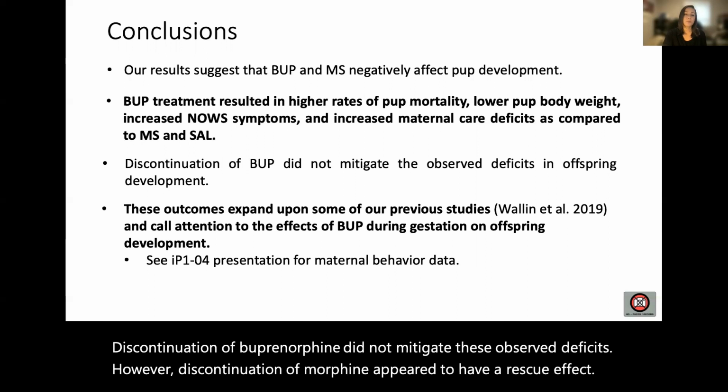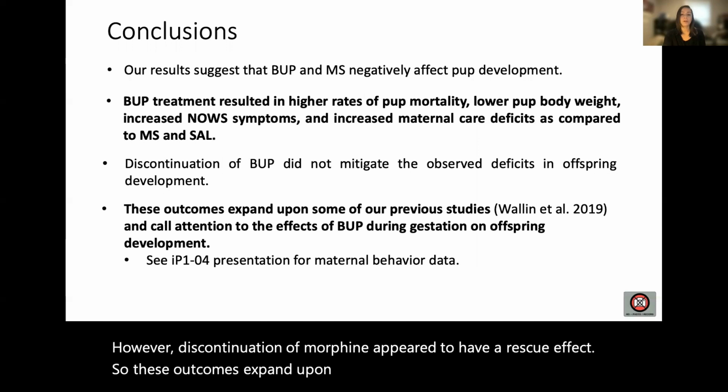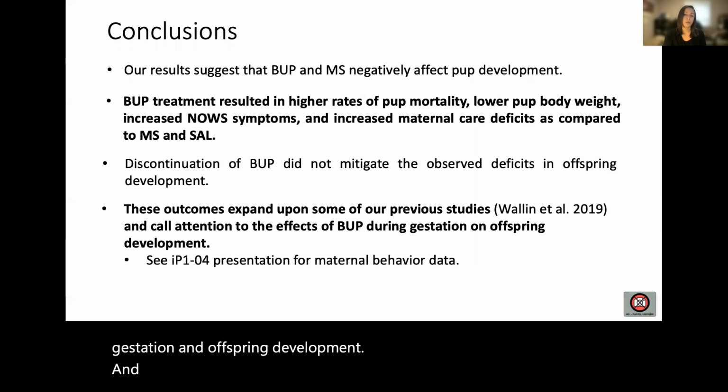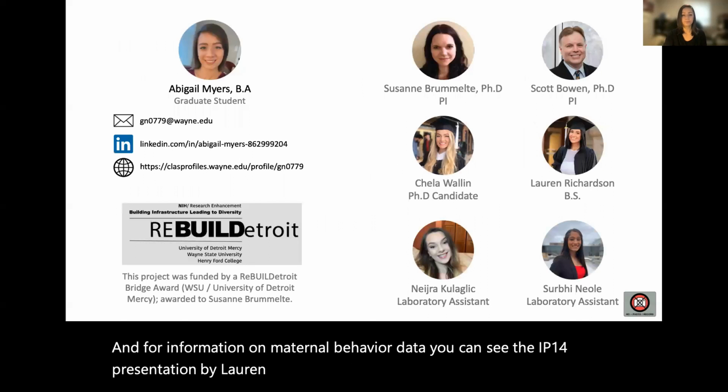So these outcomes expand upon previous studies from our lab, and it really calls to attention the detrimental effects of buprenorphine during gestation and offspring development. And for information on maternal behavior data, you can see the IP104 presentation by Lauren Richardson.